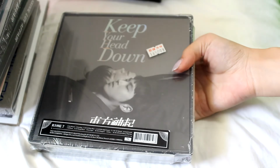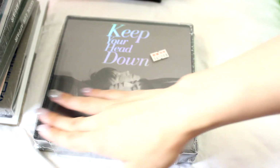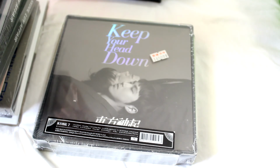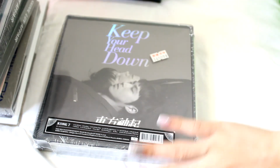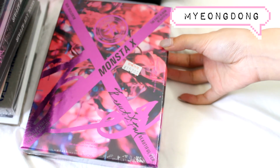I'm gonna leave these to the side. I have TVXQ Keep Your Head Down, and this was 16,500 won. This sticker's not a part of it. It was part of the Tense album. I just stuck it on because I wanted to put it in my journal. I have Monsta X's Beautiful album. This was 15,200 won.